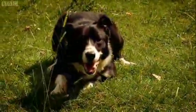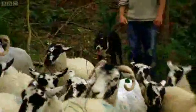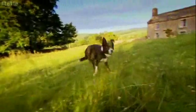He's just 2.5 years old now, so he's only a young dog. His training's gone on really well, and I'm really pleased with his early trialling career. This will actually be his first brace competition, and I'm hoping he shows what he can do.